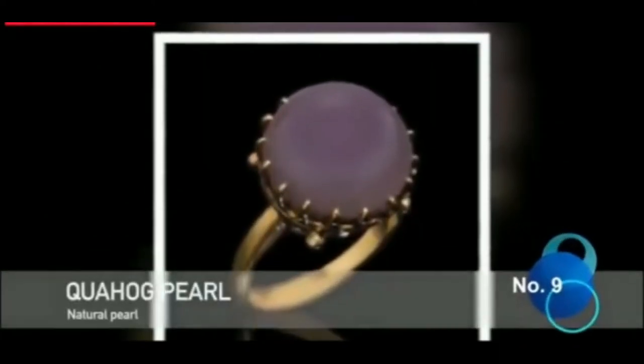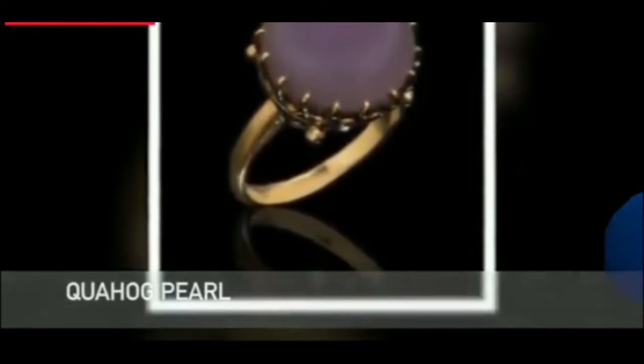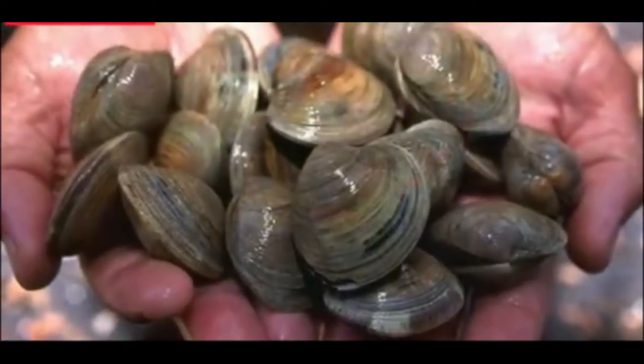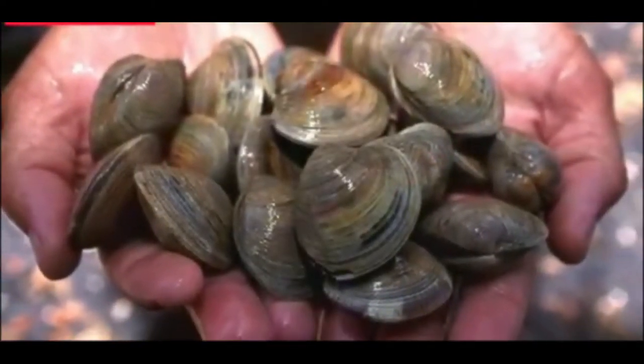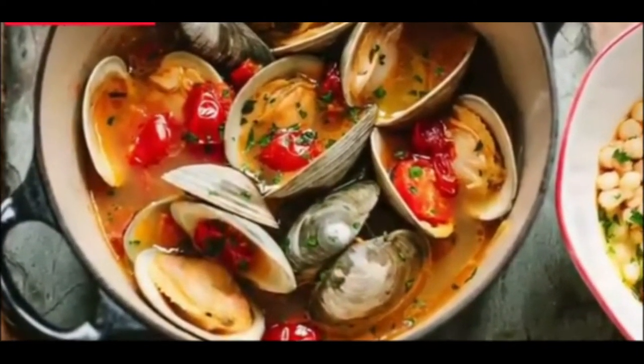Ninth on our list is the rarest of rare among pearls, the quahog pearl. Quahog pearls are very rare, organic gems produced naturally by the bivalve clam, Venus mercenaria, or Mercenaria mercenaria. Quahog pearls are found by fishermen off the eastern coast of the United States, typically in the New England region, where clams are harvested for their delicious meat for use in popular dishes such as clam chowder.